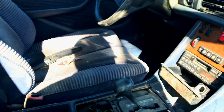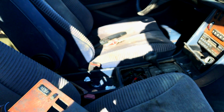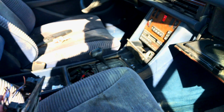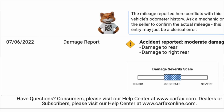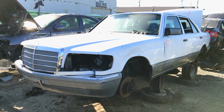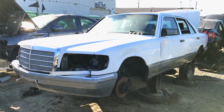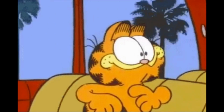You could really tell that whoever owned this car last really did not take care of the car well. Probably, I'm guessing, didn't even know what the car really was or the significance of it. If they did, they probably would have taken a few things off this car before they junked it. The car was crashed in 2022 and just kind of sat outside, I'm guessing, for about a year with its window down, and a cat spent time in here, I can tell.